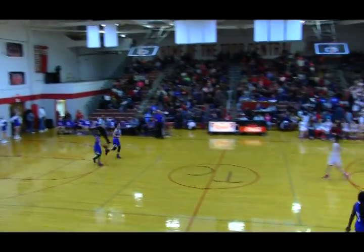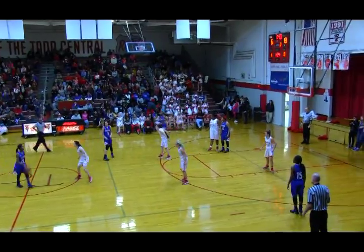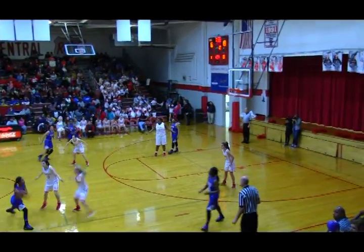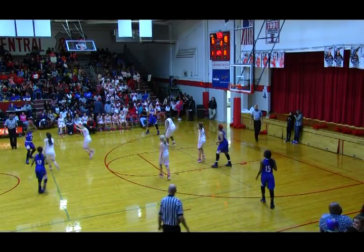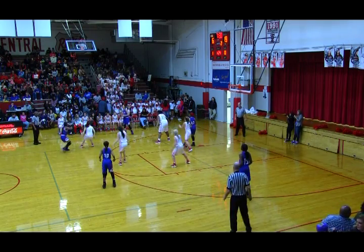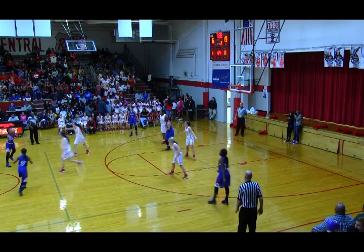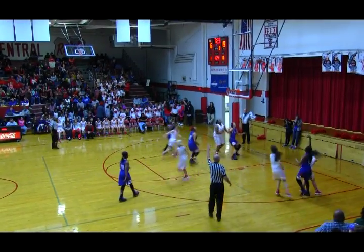Lunsford will bring it up. 19-6 as Tristany crosses the timeline. Redding comes out on her now, trying to trap her, but it goes to the right side to Lovin. Back out front to Lunsford to Carver. Carver back to Lunsford, moving the ball so well they can't trap her, which is what they're trying to do. Carver with the basketball to Lunsford. In the middle to Baker. Off in the corner to Lovin for three.